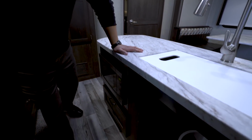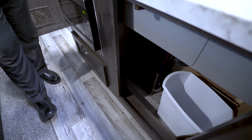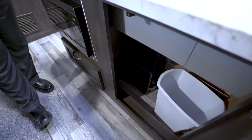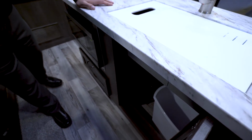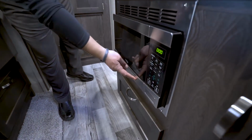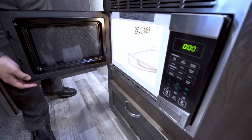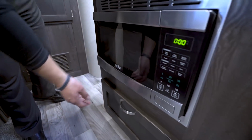Right underneath, take a look at that, folks. Dedicated spot for a trash can. I love it. I hate when I have to have my trash can hanging out over a pole or a handle or something, and so I like when they give you a dedicated spot for one. Microwave located right down here, so even little ones can reach it if they have to, but it's better than being overhead. It's pretty simple and easy.